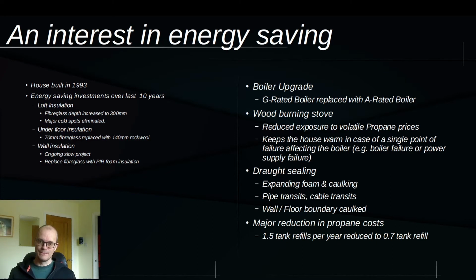Back in the day, I would fill up my propane tank in October, and it would need refilling again in February. These were very cold years. It was the year 2009 and 2010.